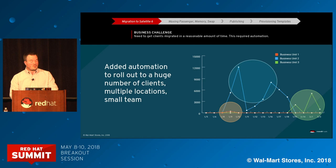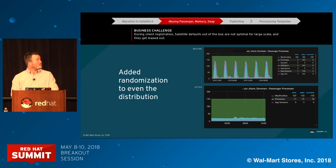You can see that we did overcome. It took us a couple of days, maybe a week at most, but we were able to take those business units and drive through to the end. But we did crash it a lot. You can see these Grafana reports. These are Passenger processes that we see. As Darin mentioned, anytime somebody's in the UI, anytime it's an API call, anytime a box is registering, the Satellite is going to get some kind of contact.